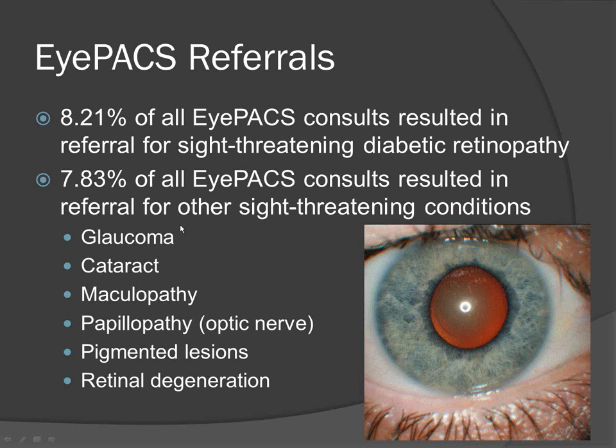In order of prevalence, the referrals that we get are for glaucoma, cataracts, macular problems in the retina, and problems with the optic nerve. Sometimes we get pigmented lesions, and sometimes we get retinal degenerations. A lot of times they're hereditary, sometimes they're induced by prescribed medications, and all of these also need attention.